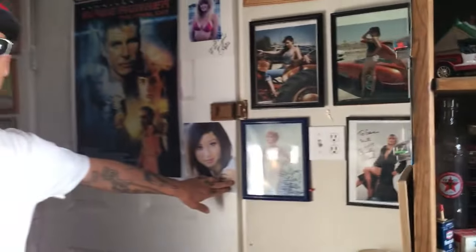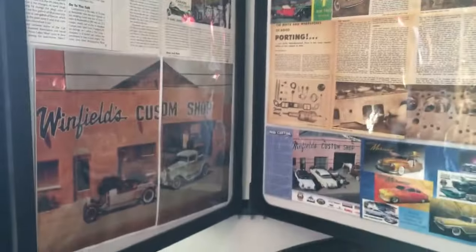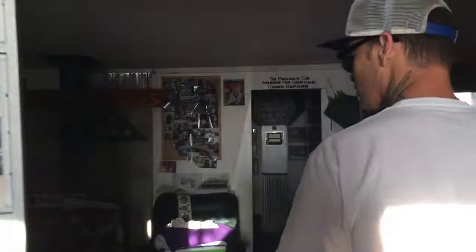Gene has done so many things over his lifetime, it's hard to imagine. And all these little pamphlets there. This is every magazine he's been in. I don't think you can find enough racks to put every magazine he's been in. But all those racks show the time he started building till now. It's hard to believe how much passion he has after so many years. That's a rare thing when you find someone with that much passion.